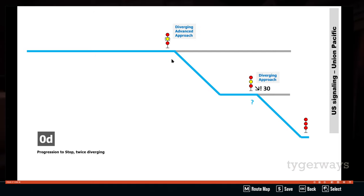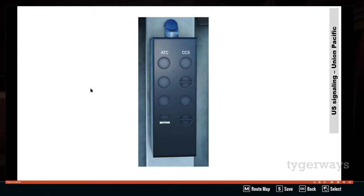And we have the diverging advanced approach here, telling us to slow down to 40 unless the turnout speed is slower, and to expect to stop at the second signal after that. Before that, most probably approach diverging, because this is a diverging aspect, and we have nothing else that we need to tell the driver, and before that, clear.